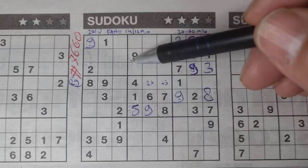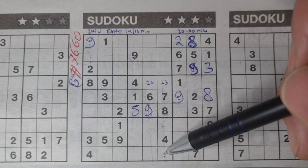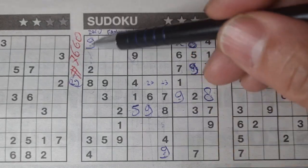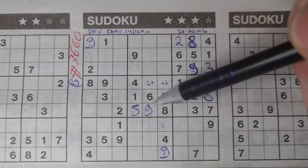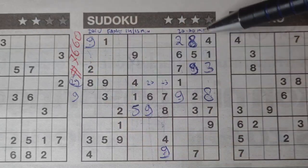Let me go back to the 9. 9 in this column, 9 in the middle column. So the column next, the only 2 places left for the 9 should be here or there. We have a 9 in this row, no 9 there. 9 should be there. And all the 9s are used. Now.